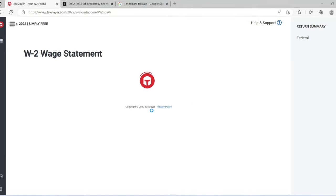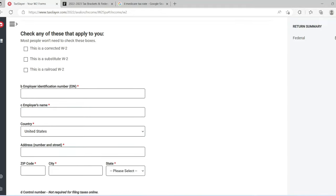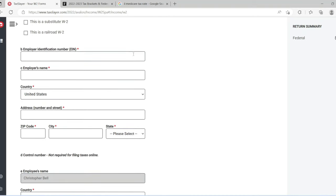On this page, you want to put all of your employer information. For this example, I'll be using Carvana. If you didn't know, Carvana is a marketplace where you can buy cars online.